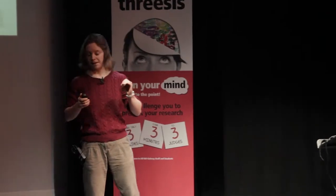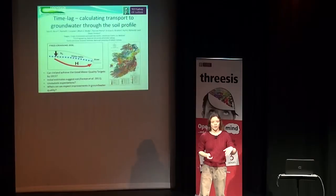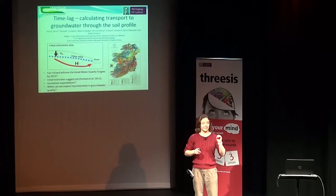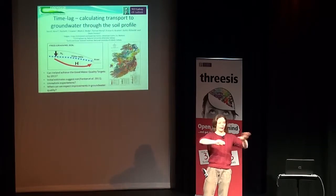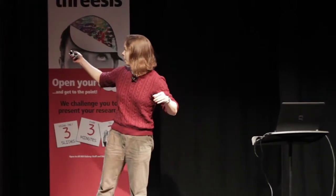We are subject to regulations by the European Union that say we have to have clean groundwater by 2015. But unfortunately for us, it takes a little while for solutes such as nutrients to be transported from the top of the soil down to the groundwater. To make things more complicated, Irish soils are like a patchwork quilt. They don't match. What you have here in Galway is nothing like what I have down in Wexford. So we can't say what the delay, or as we call it, time lag, is across the board. It's site specific. And we need to calculate this so we can manage the expectations of the European Union.